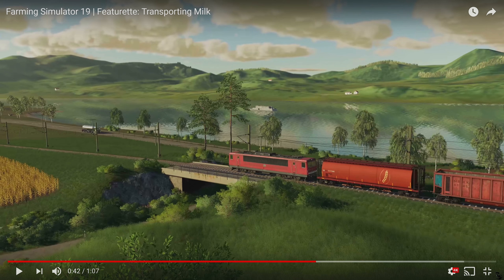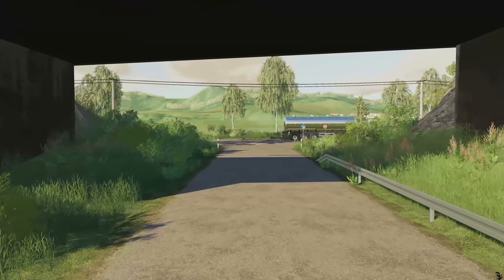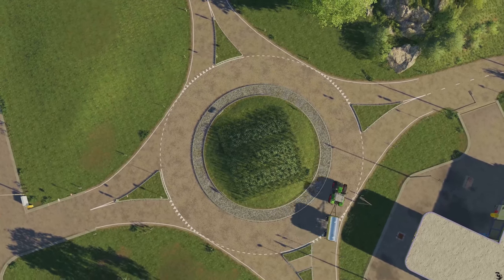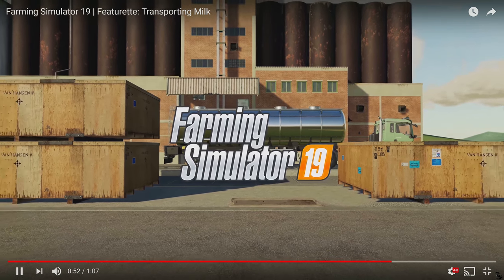For the rest, yeah, nothing much to say over here. I mean, there's a road under a bridge of the train, and the truck is driving over there, and it looks clean, so perfect. And here is the milk roundabout, and here is the milk factory, I bet. And yeah, it looks pretty big. And as you can see, it's also the end of the video.